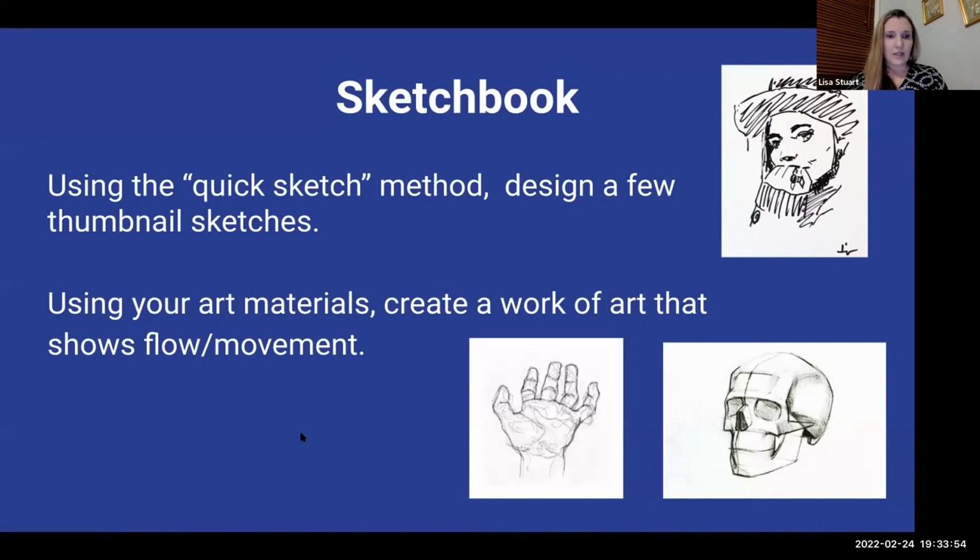So what we'd like you to do is use this quick sketch method to design a few thumbnail sketches, 2 or 3, that show flow, okay? And then we're going to give you some work time to enlarge one of those into a larger piece. And we're hoping that you'll share some of what you have done with the group. So you're going to get your art materials. First, just do a few sketches. How would you illustrate the concept of flow? Create a few thumbnail sketches for that.